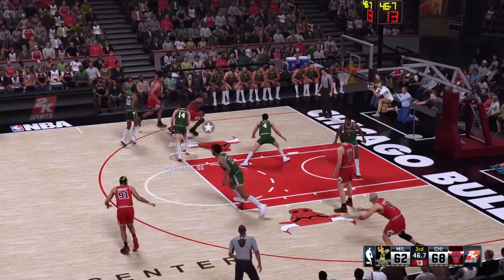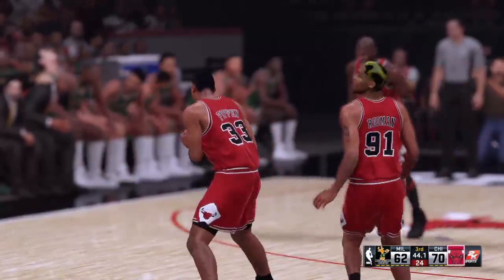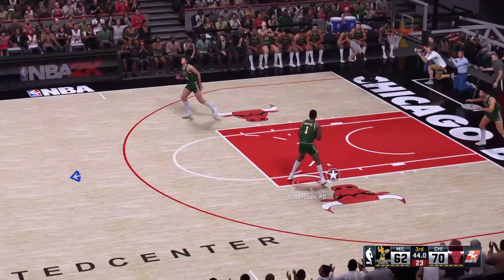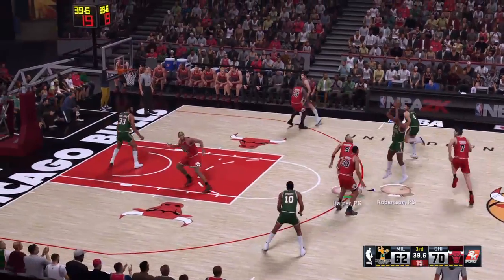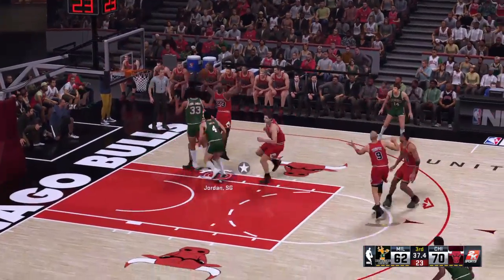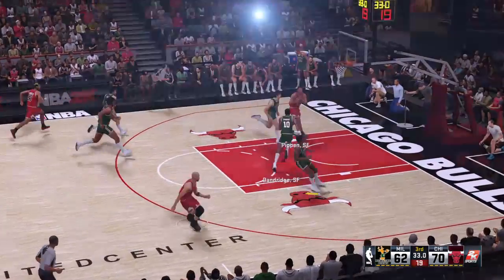Pippen kicks to Jordan. That falls. Nice feed that time from Scottie Pippen. Pippen's got 10 assists here tonight. So active. And here's Robertson outside. Jordan with the rebound. The Bulls leading by 8. A chance here to go.